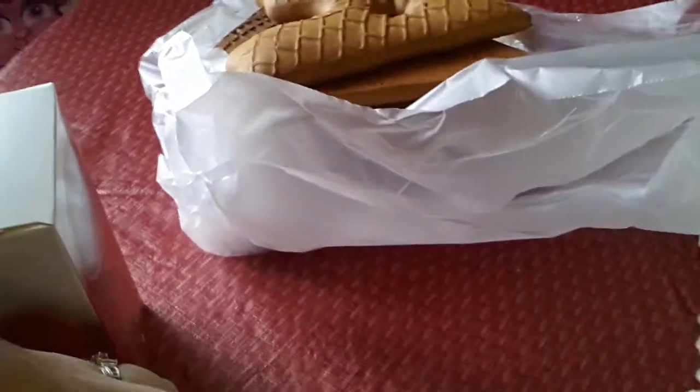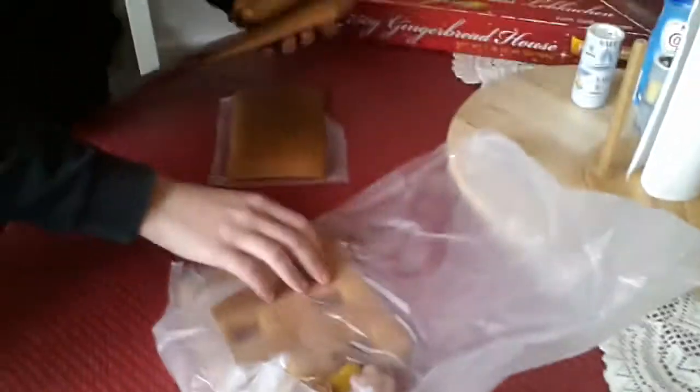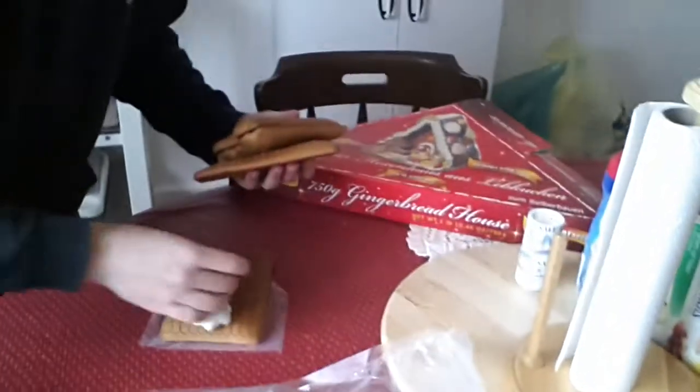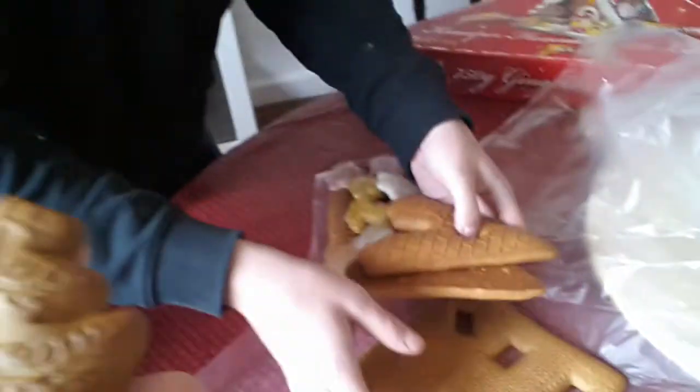Oh, interessante. Look at all that stuff. So, Lebkuchen, this is a gingerbread house. And Lebkuchen, I guess, is gingerbread, or a form of gingerbread. Oh, wow. It's all fancy, too. Normally, it's not decorated. Fancy. Oh, look, it comes with a little tree.